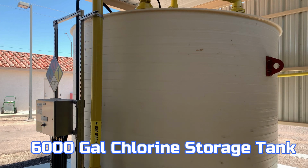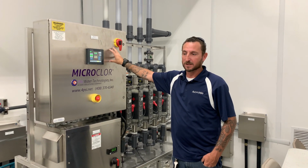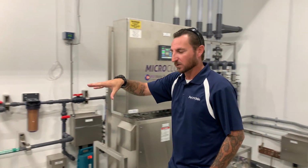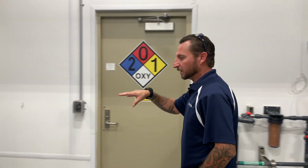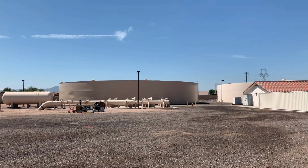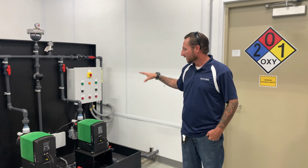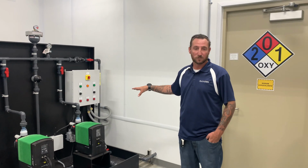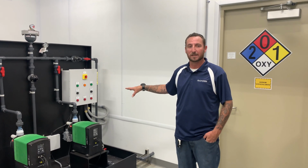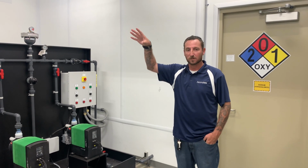Now to actually disinfect the wells, when the wells turn on, we get a signal from this computer to turn on these pumps over here. Now what these pumps do is see the water flowing into the main header line that's feeding the reservoirs at about 4,800 gallons a minute. Out of that 4,800 gallons a minute, these pumps are getting a signal from over there to tell them how much chlorine or bleach to put into that line so we can have a residual in the tank.